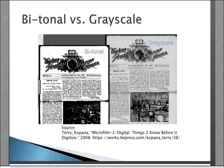Another thing to consider is if you have low contrast on some of your film, and you're just doing black and white scanning, that bitonal scanning, you could also lose something in the text, because the machine is going to look at those letters and decide whether it's white or it's black, and those are your only choices. So if you don't have good contrast, you could get what's called dropout, where it's not going to capture the letter fully. You'll have white splotches within your letters, and then you'll get bad OCR results.